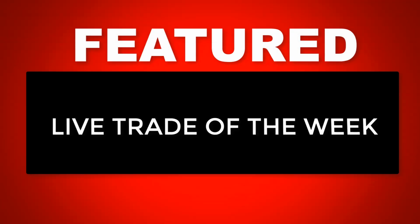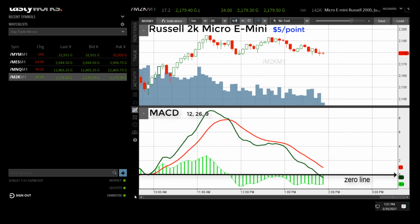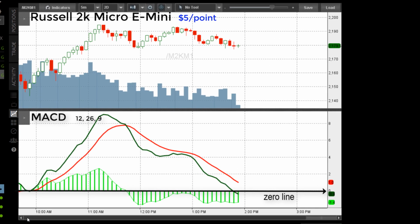Trade of the week in this video today is going to be the Russell 2000, the least volatile of the 4 micro E-minis. It trades for $5 a point, and it has 2,000 small cap stocks in it. And that's the reason it's less volatile, because it has so many stocks, as opposed to 100 in the NASDAQ, 30 in the Dow Jones average, and 500 in the S&P500, so named. Let me give you the trade setup here.